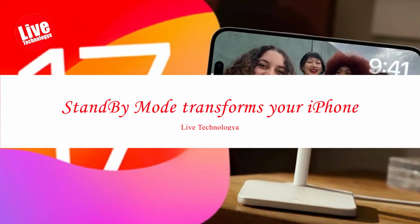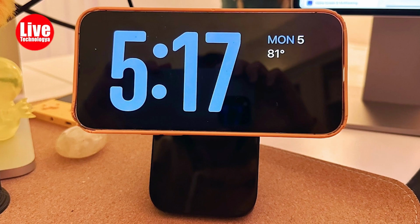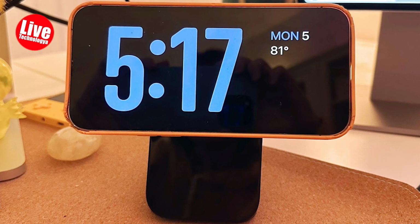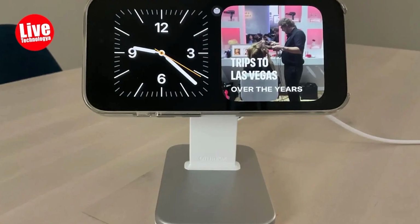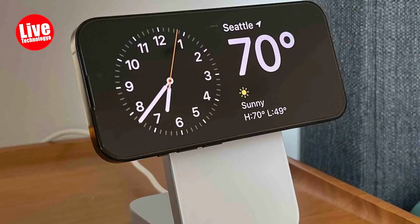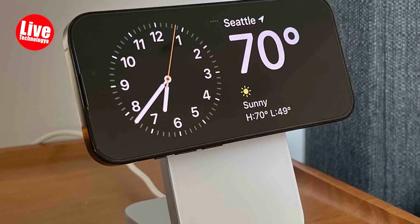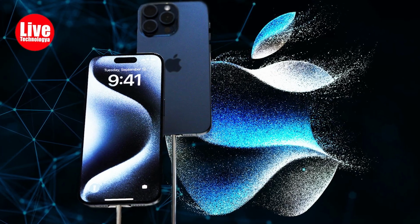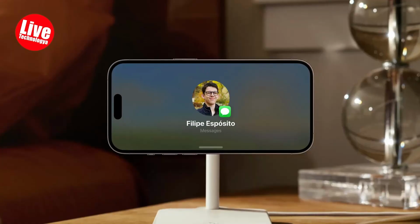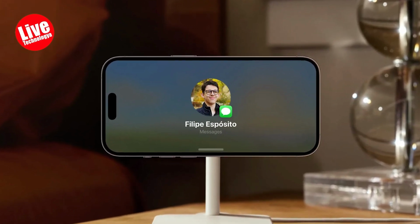Standby mode transforms your iPhone. iOS 17 introduces standby mode, which activates when your charging iPhone is placed horizontally. It turns your phone into a clock, calendar, digital photo frame, or information center. Standby mode works best with MagSafe docks and is only available on iPhones with an always-on display, like the iPhone 14 Pro, 14 Pro Max, 15 Pro, or 15 Pro Max. Notifications in standby mode are large, so consider disabling previews for privacy.